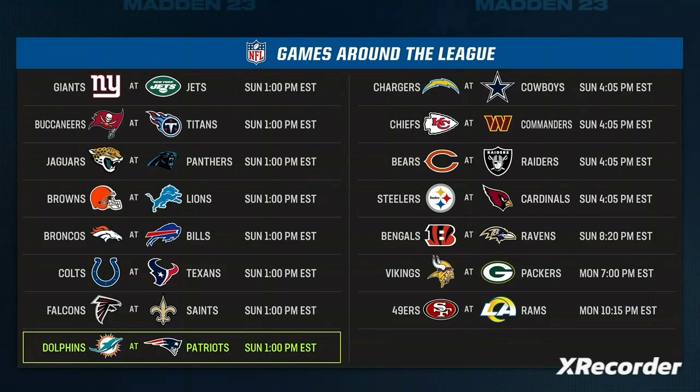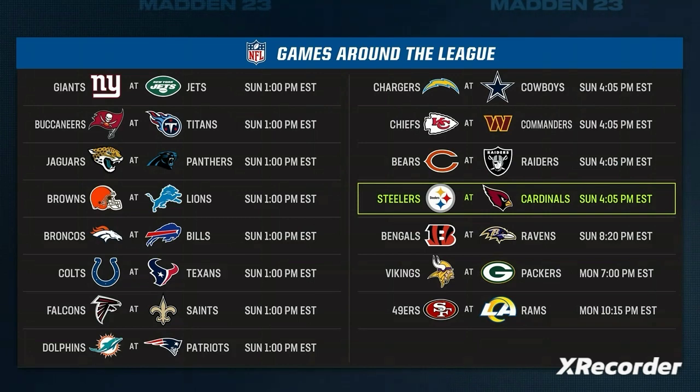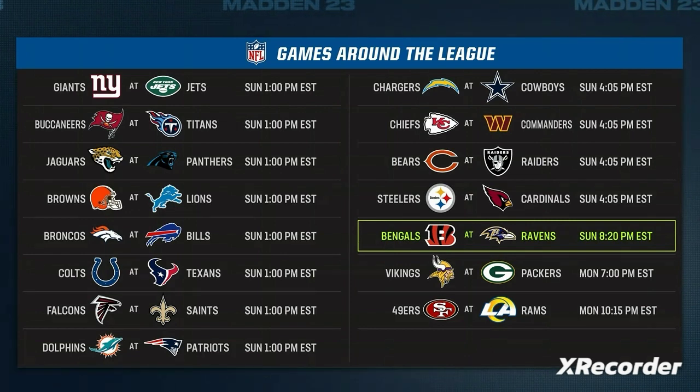Some good games starting in the early window on Sunday, and one of the big ones features the New England Patriots as they'll square off against the Miami Dolphins. More good stuff later in the afternoon, one being down in the desert, where it'll be the Cardinals at home in Glendale, taking on the Pittsburgh Steelers. And finally, on Sunday Night Football, should be a good one there, between the Cincinnati Bengals and the Baltimore Ravens.